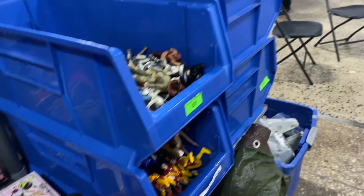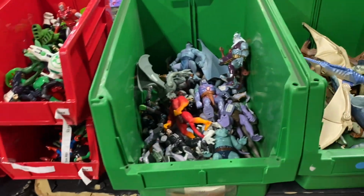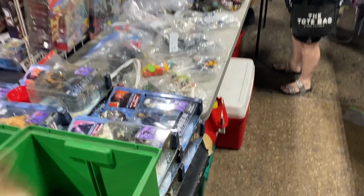But we're not done yet. Oh, yeah, we're not done. Bins of loose figures here. Turn around, more loose figures. Tons of loose figures. Gargoylies. This is free because he loves me, that's why.